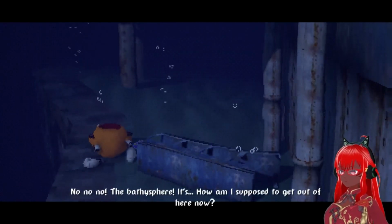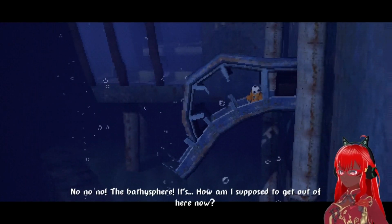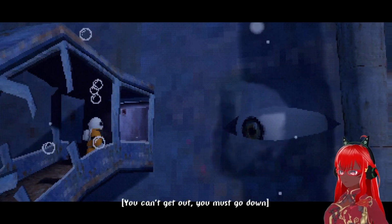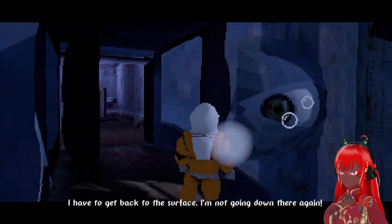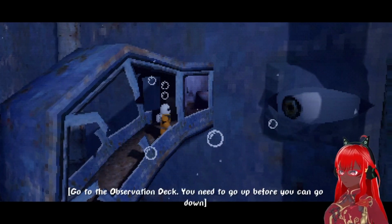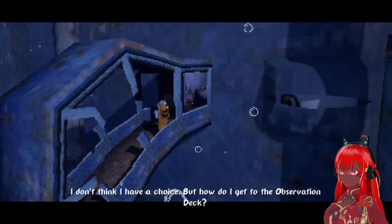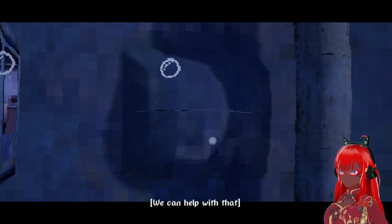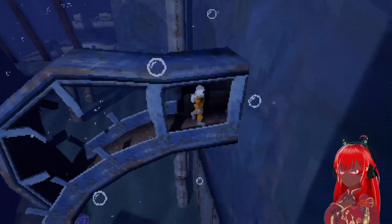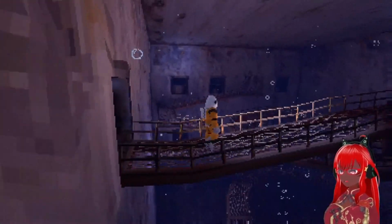No, no, no! The bathysphere! How am I supposed to get out of here now? I have to get back to the surface. I'm not going down there again. I don't think I have a choice. But how do I get to the observation deck? Alright, observation deck, here we come.